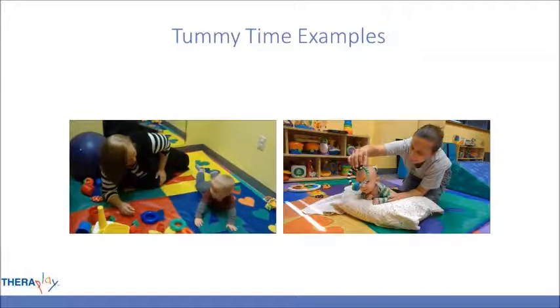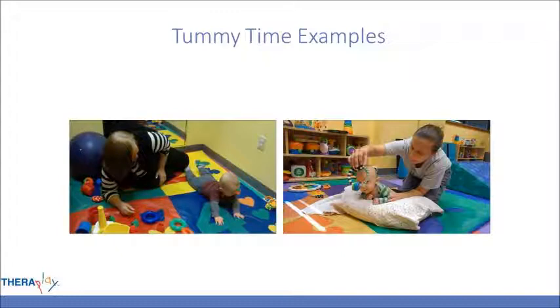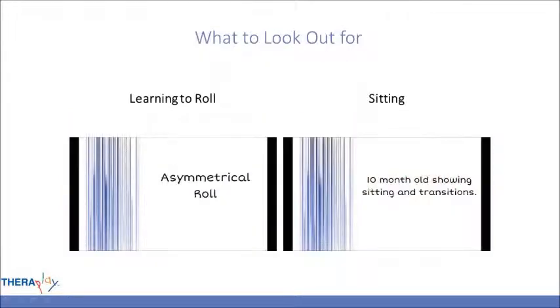So you'll start to see the little guys then move. They'll move in circles. They'll start to negotiate their environment, and this will get them all ready for then pushing up on hands and knees, and then crawling, creeping as well. A couple more gross motor skills that we can talk through.